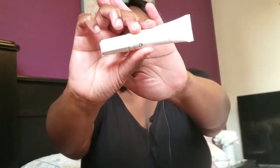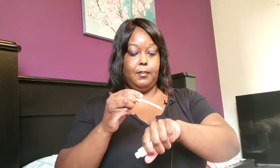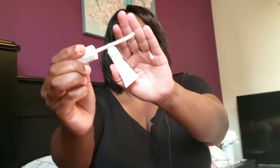So this shade, this was the original one. So I'll apply it onto the back of my hand. So it goes on, looks very clear on my hand. And I'll try it on my lips. I'll just take this lipstick off. So we'll see how this Hint Hint looks on my skin. So this is the applicator. There's this bend in it, if you can see that curve.